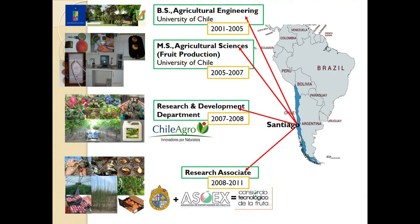After I finished, I had the opportunity to work around 1 year in the research and development department of a chemical company, where what we were doing is applying different chemicals at different stages of development of the fruit and understanding how that would impact overall fruit quality.